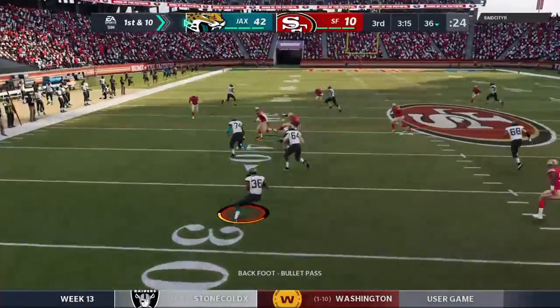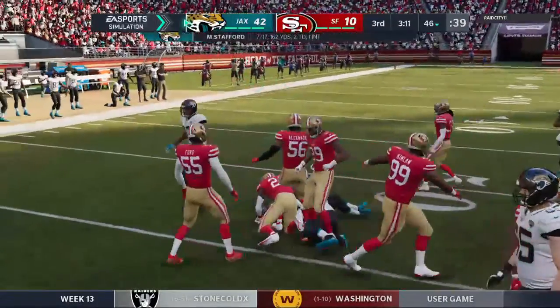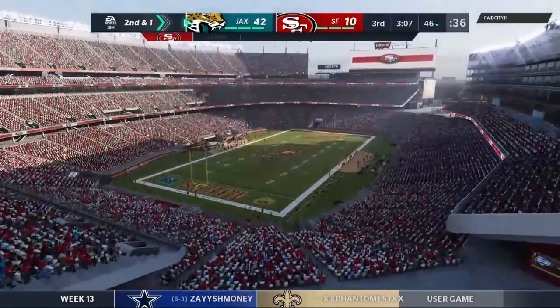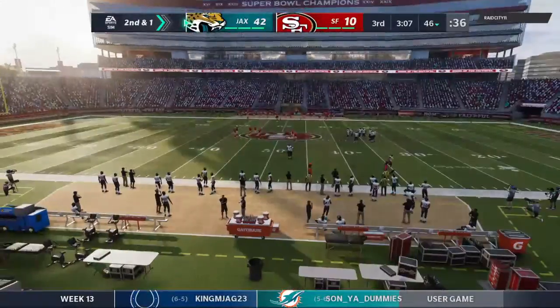Stafford. Now they set up the screen. That's complete. And this will be good for a pickup of 9 to the 46. Complete to number 36. A gain of 9 brings up 2nd and 1 at the 46-yard line.